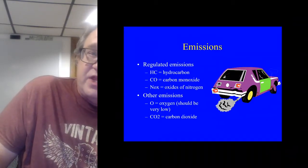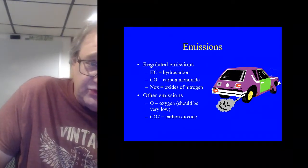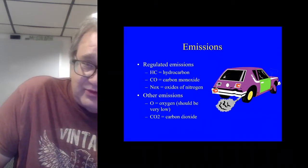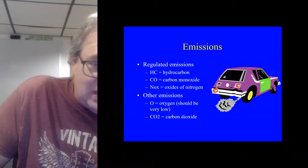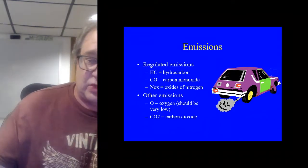Now, that in itself is a greenhouse gas. We don't regulate that one yet. My feeling is we're gonna. They're trying, but when we get to the emissions, we'll talk about it.